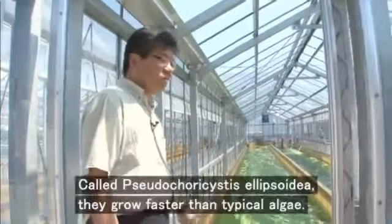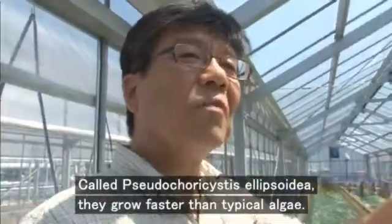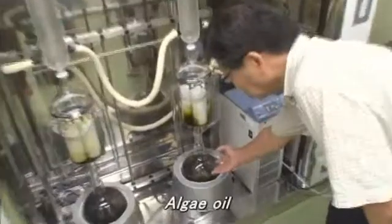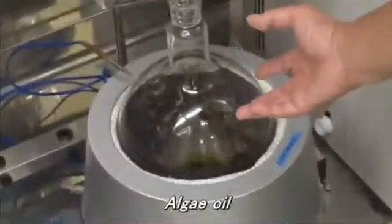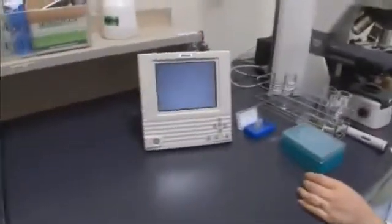The algae being grown by Denso have another special characteristic. This species was discovered at a hot spring in Japan by a Denso researcher. They're known to make especially vast amounts of oil. The company is currently studying how to use algae oil as car fuel. They plan to commercialize the technology by 2020.